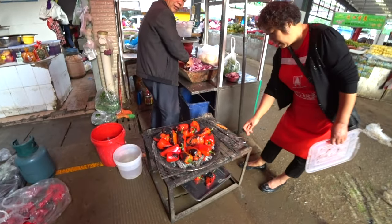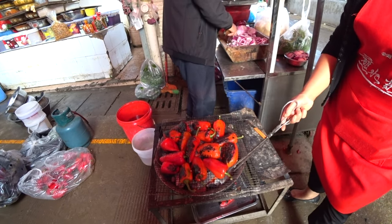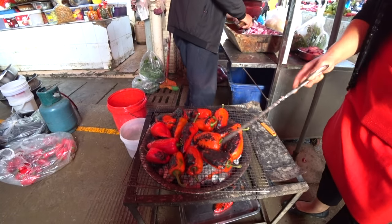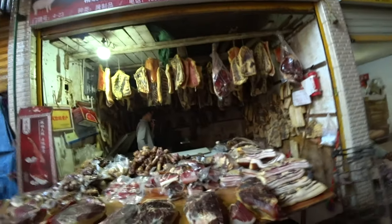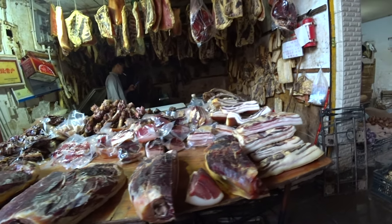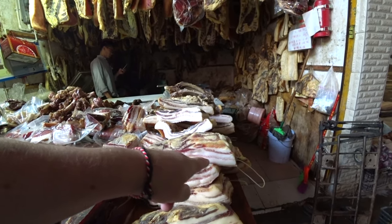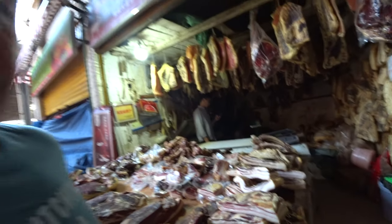Go on, let's go in here. Oh, look, the lady's roasting peppers. Hello. Roasting peppers. And this is cured meat. This is like prosciutto hams or parma hams. Wow, this guy. Look at all these beautiful hams. Man, this is almost like a... It's almost very similar to a prosciutto.